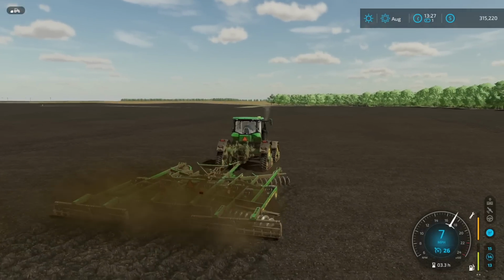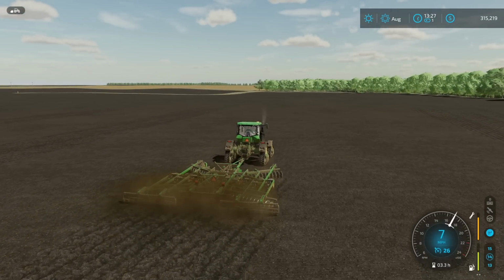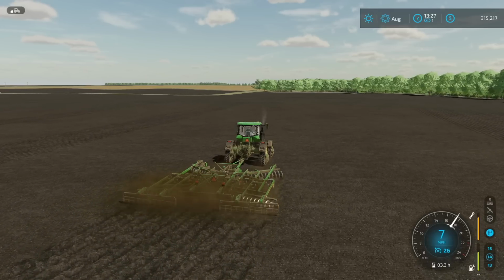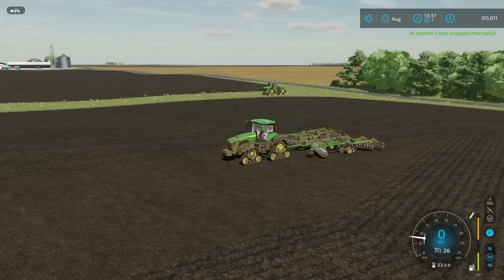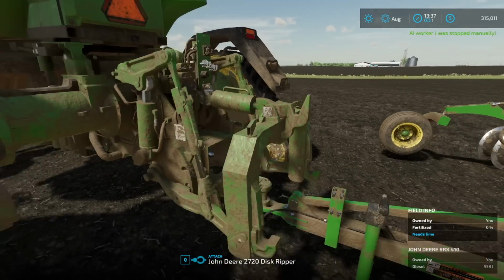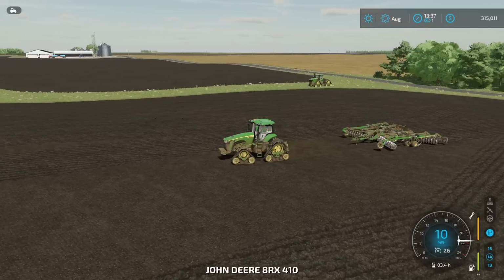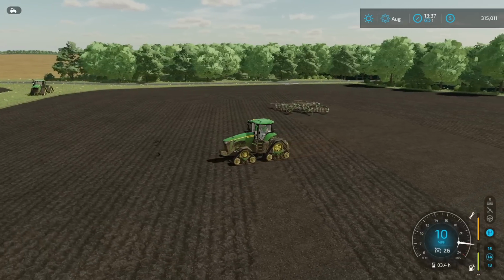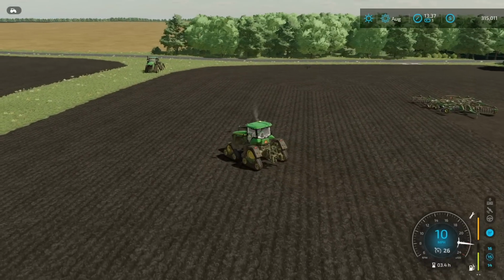So I think we might get another mile an hour or two out of that 9RX. So we'll get him brought down here and put onto this tillage equipment momentarily as well. All right, so I've got the 9RX brought down here, and we've just finished a round with this 8RX. So I'm going to go ahead and pull this on out of the way here and see if we can put that 9RX on this ripper and hopefully do a little bit faster of a job.